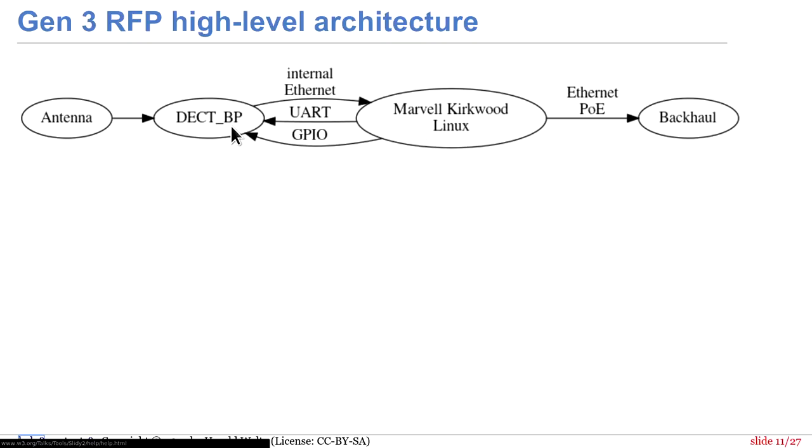and then the actual Ethernet bootloader is downloaded over XMODEM or whatever over the UART into the DECT baseband processor, and then the remaining software is downloaded over Ethernet into the device. And then they speak some proprietary internal Ethernet protocol here. And you have some GPIOs to toggle power and reset and so on to control this processor. And as I said, all of this is done from the rather standard Linux here on the right-hand side.